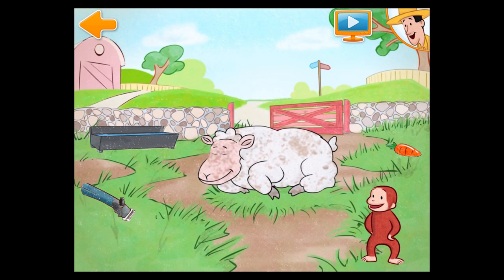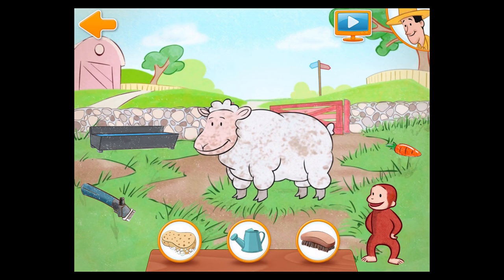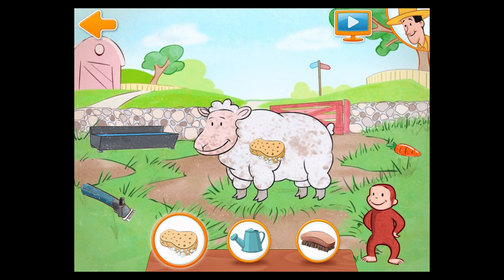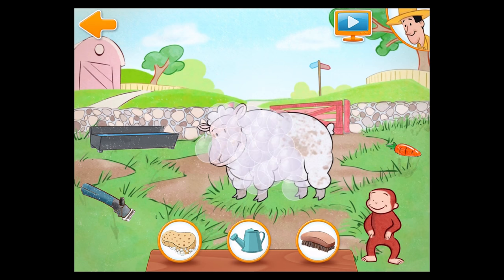Rise and shine. Sally the sheep is awake. What's that smell? Oh, Sally needs a bath. You can clean her like this. First, use the sponge to cover her with suds. Then, use the water to wash away the suds. Finish off by giving her a good brush.